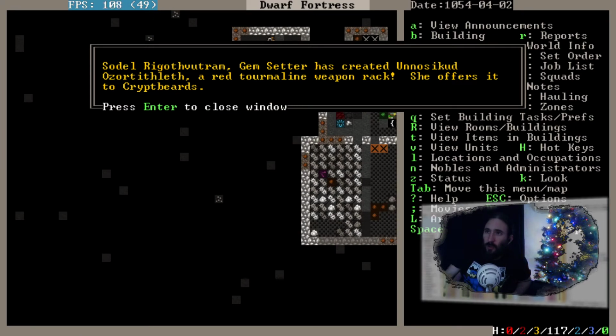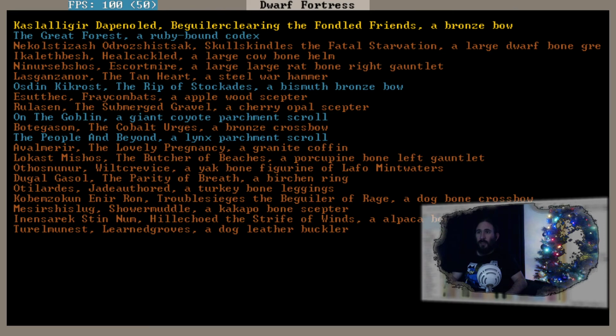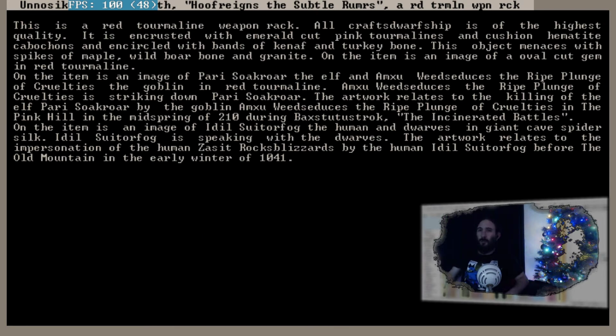Sodel Rigothuvutram, the gem setter, has created Unosikud Ozor Tithleth, a red tourmaline weapon rack. She offers it to Cryptbeards. Very nice. Red tourmaline weapon rack, you say? Let's take a little look at that in a bit more detail, shall we? Here it is. Hoof Reins, the Subtle Rumours, a red tourmaline weapon rack. Tourmaline? We'll call it tourmaline for now. Worth 93 grand. Not the most expensive thing we've seen, but it has a long description.